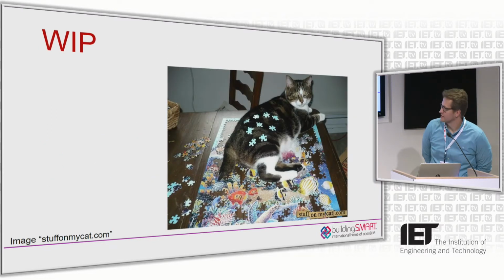I will say that, just in case, there's this site, Stuff on My Cat. If you're looking for puzzles or anything else on cats, you could find it.